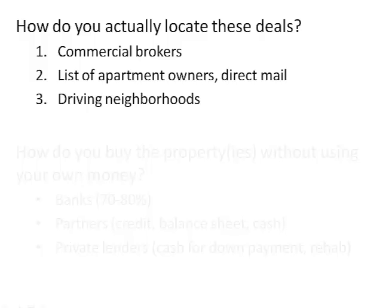And the third, and probably most underrated method, because it takes a bit of time and your perception may be that it's not worth the time and the effort, but absolutely is driving neighborhoods. When you get some leads from commercial brokers and you go and check them out, while you're in the area, go and drive around in concentric circles around that property and look at all of the other buildings around that property and keep your eye out for properties with deferred maintenance where you think there may be management problems. It's a fantastic source of deals.